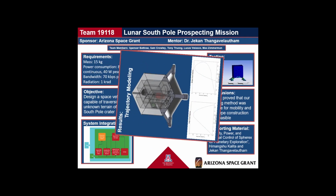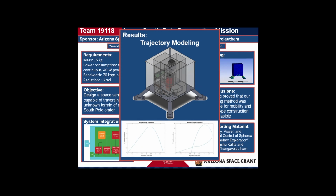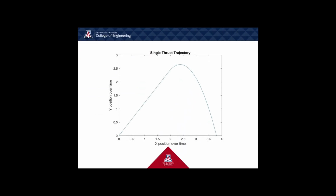To analyze our propulsion system, we looked at two specific hopping trajectories, a single thrust trajectory and a multiple thrust trajectory. The purpose of the single thrust would be for much shorter hops, because this didn't take into account any angular effects, which is only viable for short hops. While in the multiple thrust trajectory, the purpose of the secondary thrust was to readjust the attitude of the rover mid-flight to ensure that our rover would end up landing vertically and not tip over upon landing.